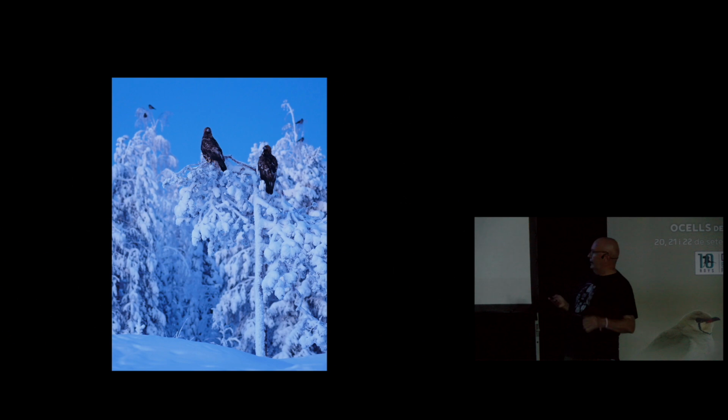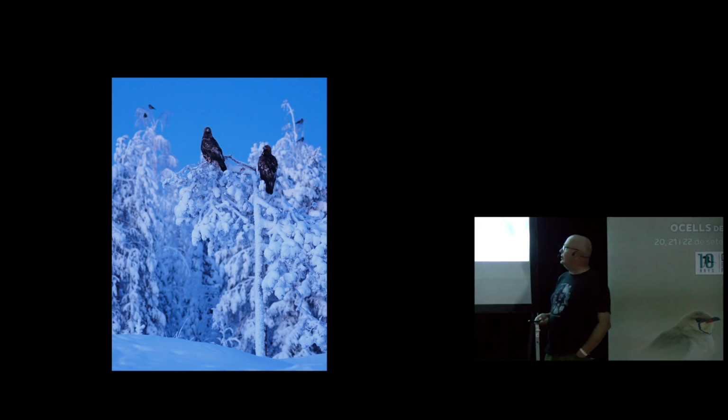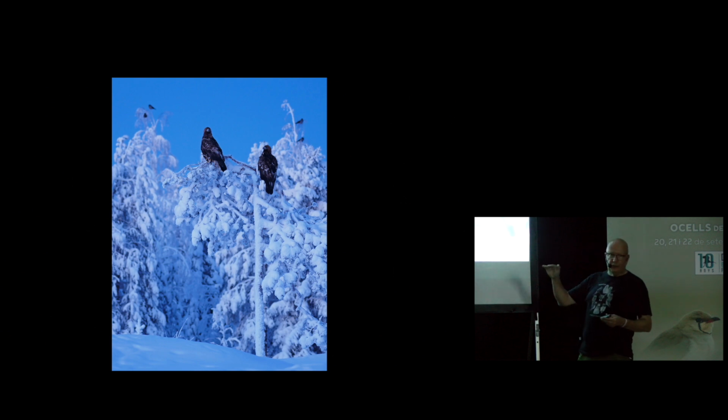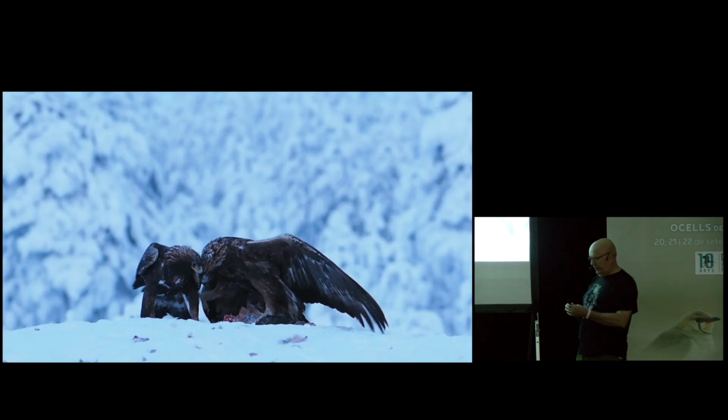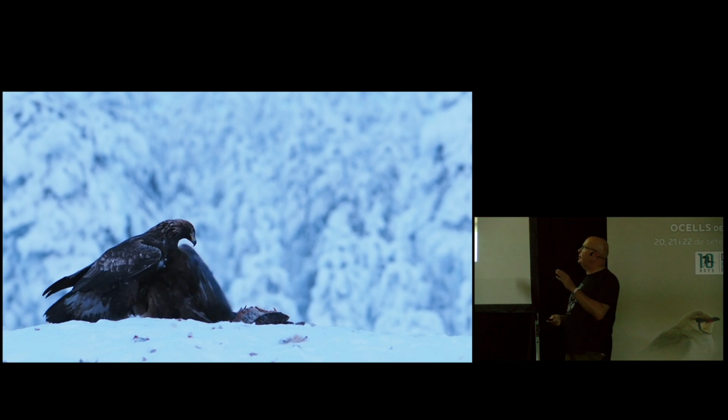Although they are getting a little bit shorter, we still have a proper winter. And these birds are golden eagles in our eagle feeding station. The speciality in our place is, of course, that there is snow. There are 2 golden eagles here, and we are eye level with the birds. If you are a photographer, you know how important it is to be eye level with your subject.